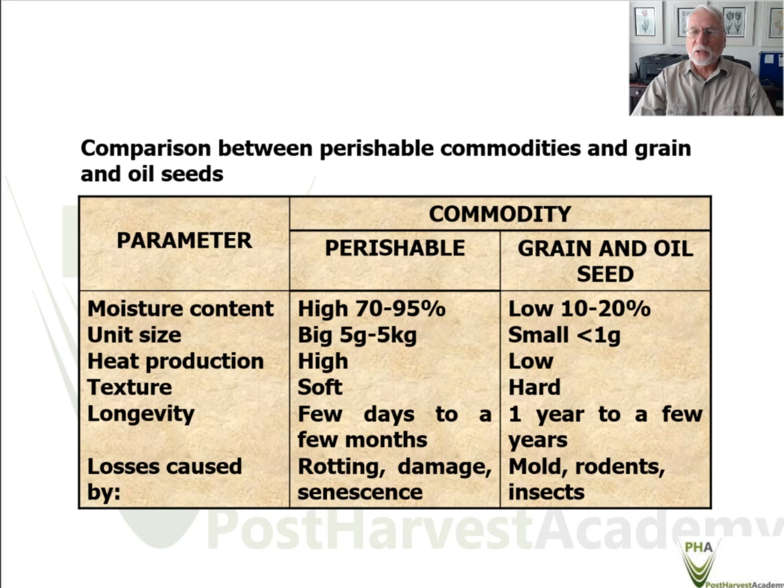The unit size is also large, ranging from 5 grams to 5 kilograms. That means that they must be handled with special care to avoid unnecessary damage. Due to their high rate of metabolism, they also have a high rate of heat production, which means that they require storage, transport, and display at low temperatures to extend their post-harvest life to an acceptable period. Their soft texture means that extra care must be taken in their handling from harvest to consumption.